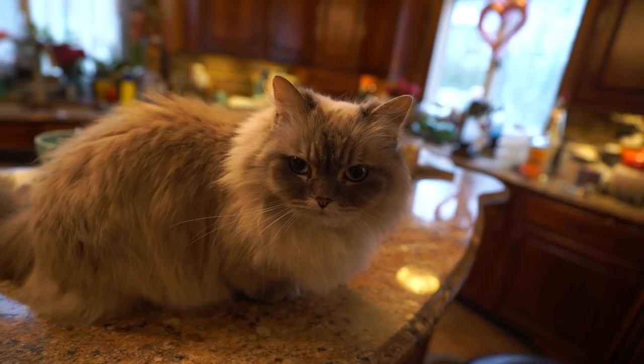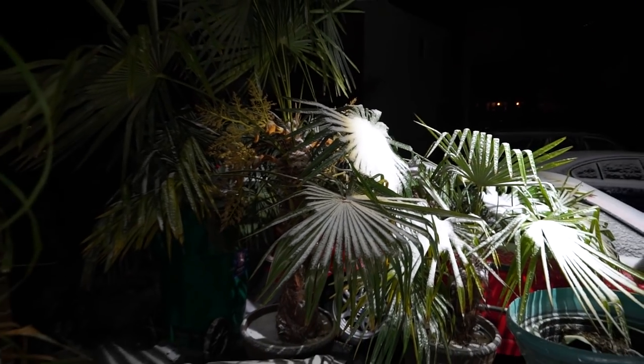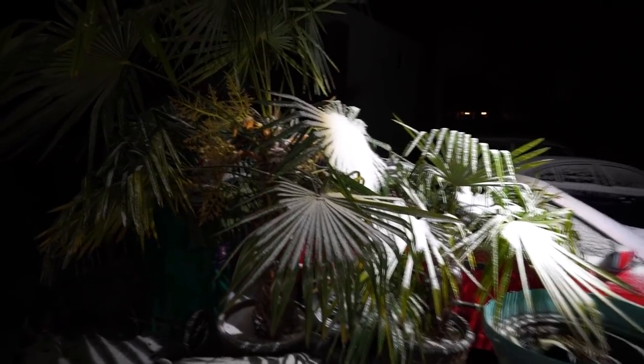I need to move those in tonight before it gets too much colder. It's like 29 right now. I have been getting some stuff done in the garage just so we can go out there and look at those plants. Ah, the snow. It's so pretty. I don't think they appreciate it, though. They can handle some snow, but I think that this is enough, though.